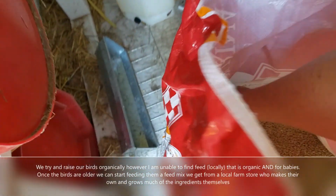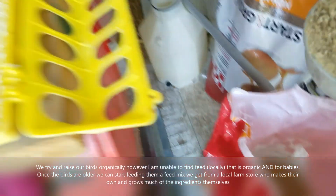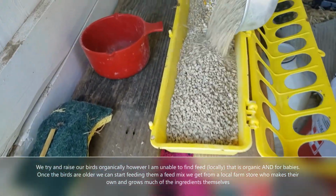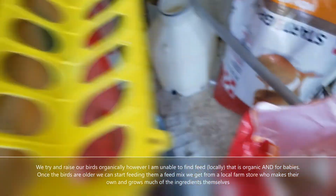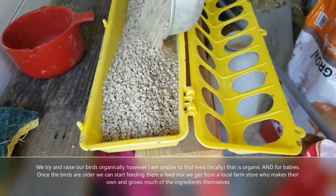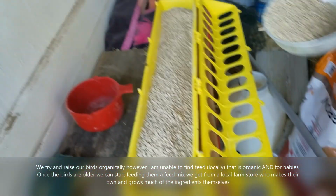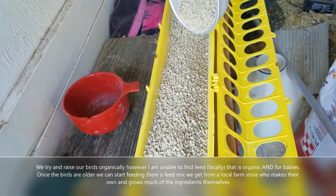So keep a scoop in here, and then go ahead and just top off this. I like to get it up kind of high. The birds are getting taller, you'll see here in a minute, but we don't want to have them strain to get into their food, so top it off.